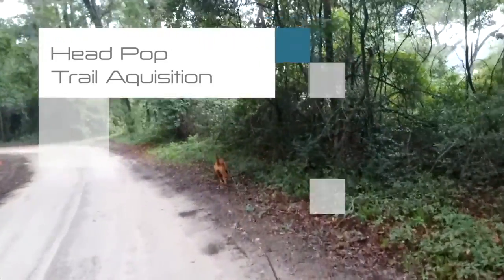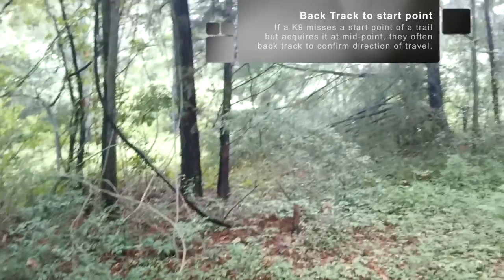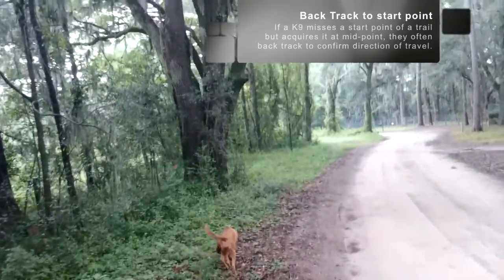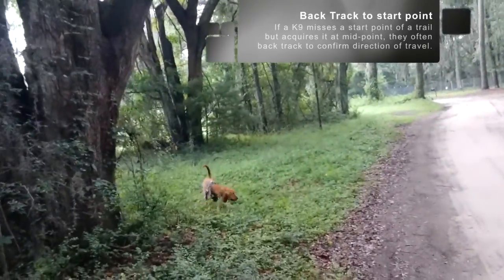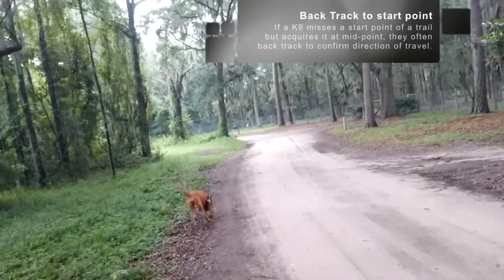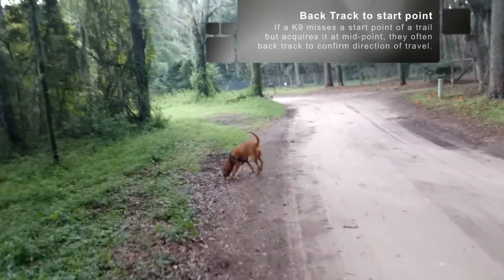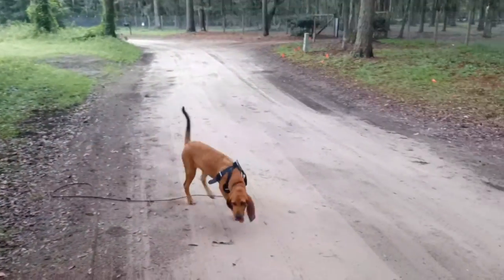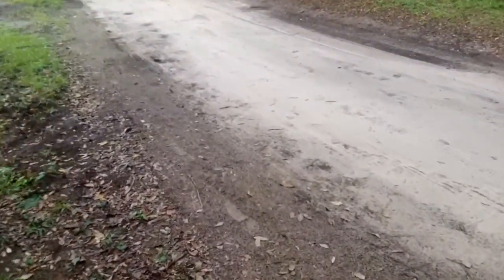I think that this might be it right here. That might be it. I think she's backtracking now. I'm almost positive this is it right here. Yeah, she's in odor. Those are her boot prints too, right here.